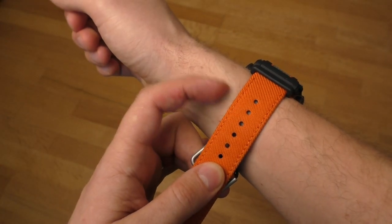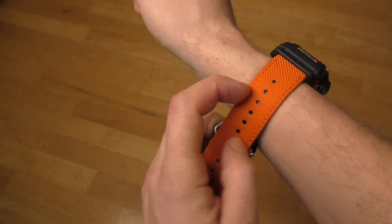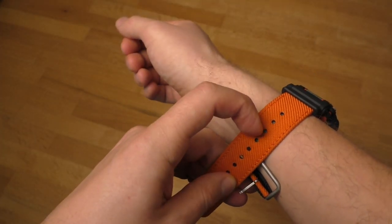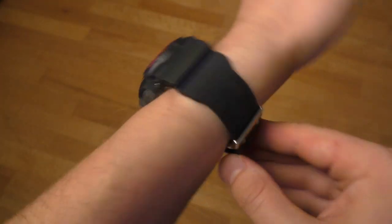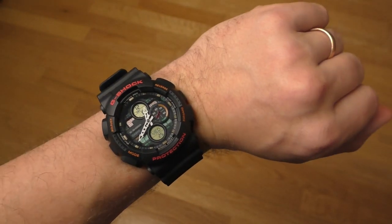Only a little bit later, I started noticing that it's not very breathable because this strap is very wide. So my wrist started to get sweaty and I couldn't adjust it correctly because the gap between those holes is too big. So anyway, other problems, but with this one, the problem is that it's a very big watch.